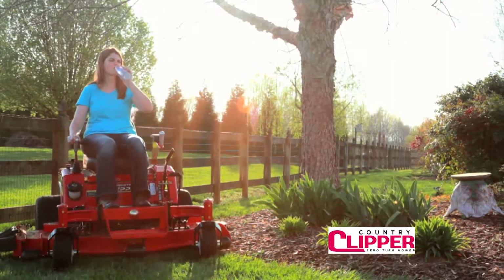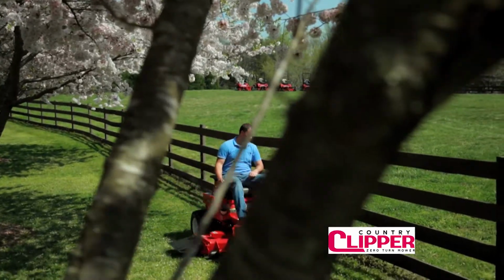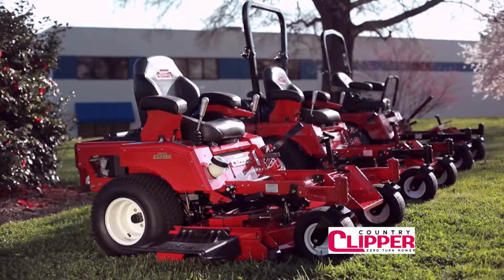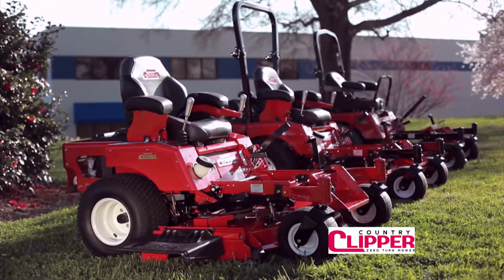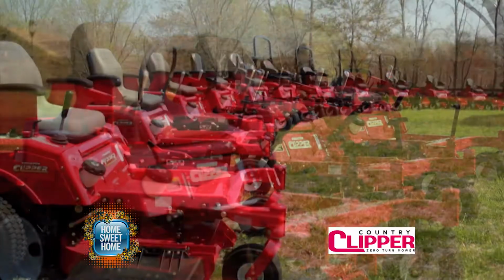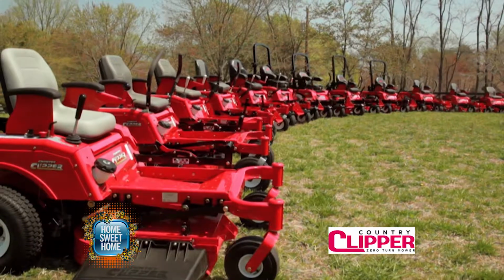Absolutely. And you had mentioned that this machine can be used in the snow? It can be used in the snow, absolutely. You can take the mower deck off, a snow blade can be mounted on this, and you can use this attachment to the whole mower all year round instead of leaving it sit. And how many sizes of the Country Clipper are there? There's 6 different models ranging anywhere from a 42-inch all the way up to a 72-inch.